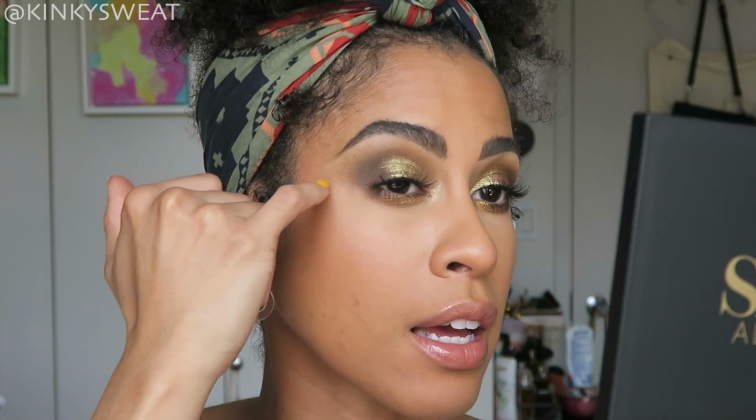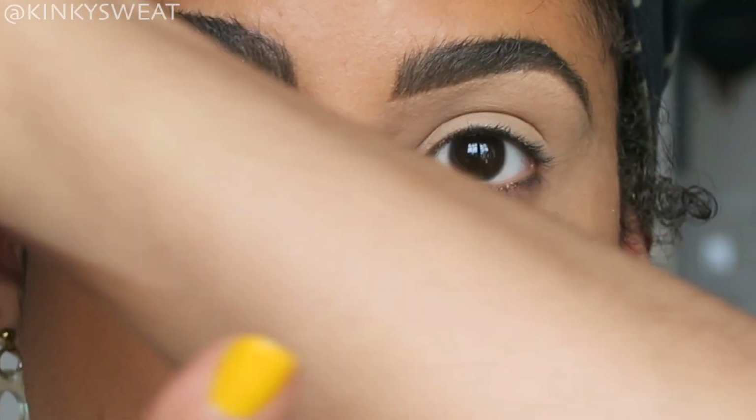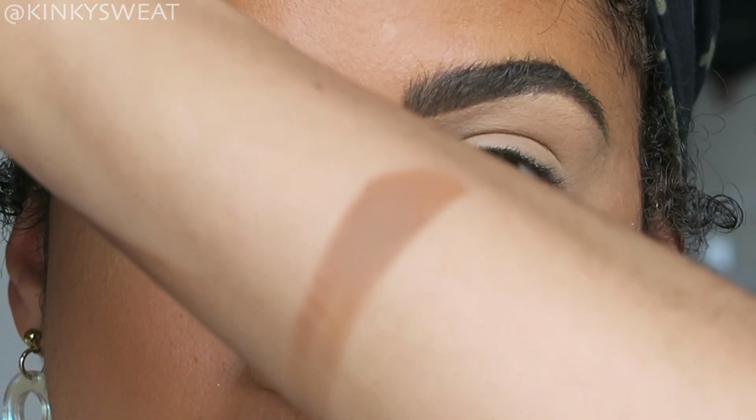That's a lot better. I was too light, you guys. Because I feel like it sets up the look really nicely, but how different is it from the other beige matte? So let's take this off, check it out, and I'll see you back here in a minute. So just to quickly show you the swatches, this shows up significantly darker than how it appears in pan.